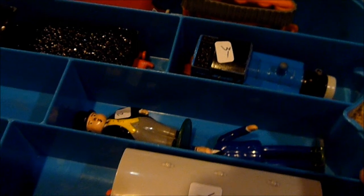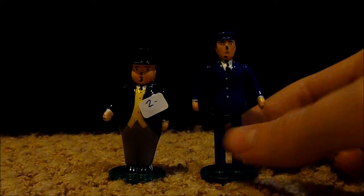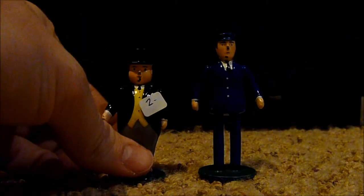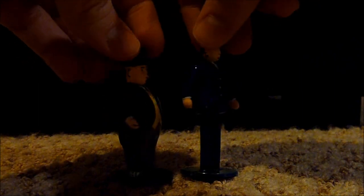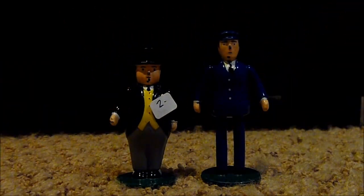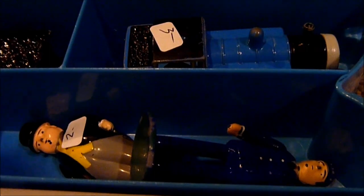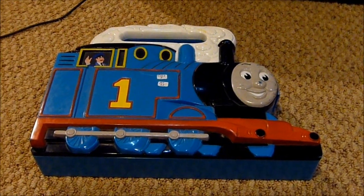And surprisingly, in this case are these two Erdell figures. I never had these two before, and this is the station porter or the driver, whatever you want to call it, and this one is Sir Topham Hatt. Although they look in kind of good condition, except for their heads. So here, as you can see, this is all of what just came inside that case that I bought. What I might probably do is sell some of these away and keep the rest. But for now, I'm just going to leave them in the case and slide the case over.